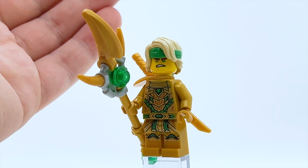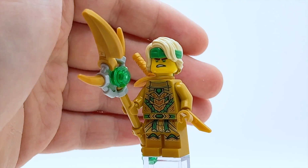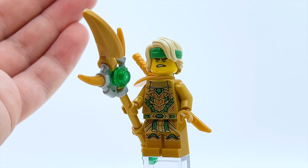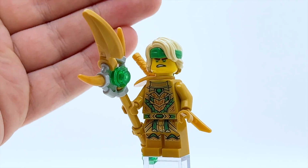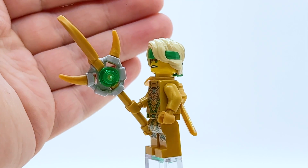But even beyond that, this is the main suit that Lloyd wore in Crystalized, so the fact that it was only in one set was pretty lame, especially because that was his Oni form, but in the show he also just wore it as a regular ninja suit, so it's nice to have a second to display one with a ninja mask and one with the Oni mask. So thanks to this magazine, I'm now able to do that.